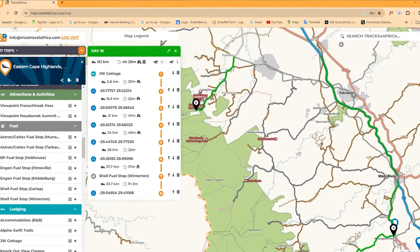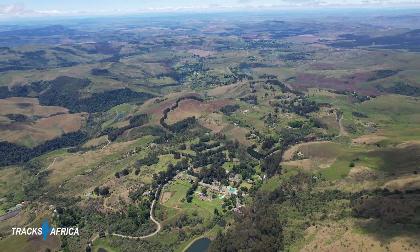We're moving up towards the Cathkin Peak area, right near Monk's Cowl, and we've got a couple of short hikes we want to do there. But with the weather being what it is, we'll just have to watch and see what happens, and I don't mind doing the hikes in the light rain. But let's just see how it goes. There is apparently still a lot of snow on the mountain, so it might be quite beautiful. Let's go and have a look.